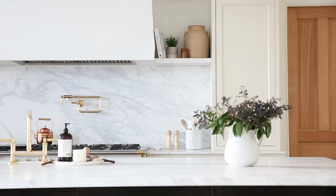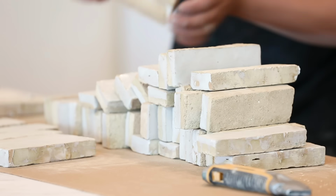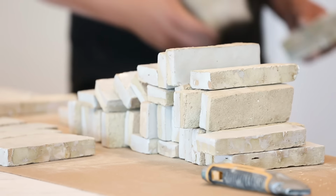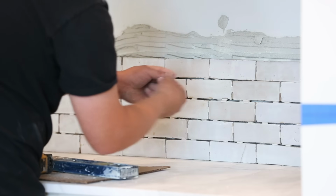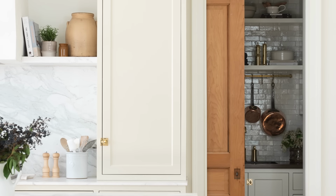I actually did 2 different backsplash materials in our kitchen. So yes, we did the slab on this range wall, but on the refrigerator wall, we did this beautiful clay tile. And I love the texture and the movement, and it also ties in with the backsplash that we did in the pantry and really brings the 2 spaces together. We will share more of the pantry on the blog.